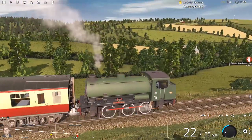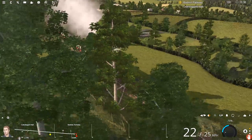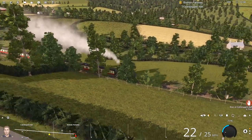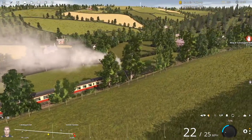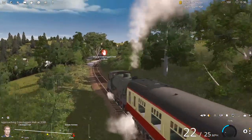Oh, wow. Look. That is some scenery. That is some scenery. Look at that, guys. Oh, yes. Very nice. Look, we've got the wind turbine up in the distance over there. Very, very nice.